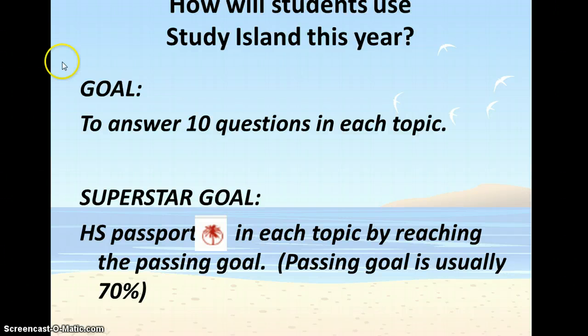Your goal, when everything is all said and done, is going to be to answer 10 questions, okay? Every time you answer 10 questions, your goal is to pass it, which is 70%, and once you do that, you get this red palm tree. This red palm tree is the key. You will need to have 12 palm trees. Each one is worth 100 points, and that's going to be your grade for the course. That's how you pass this course. So you need to get 12 of these little red palm trees.